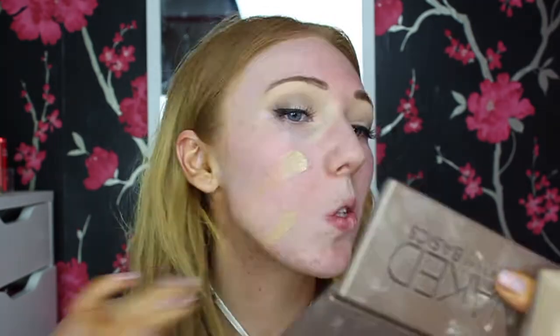And as you can see I do have quite a lot of blemishes, a lot of redness. I'm not expecting it to cover it up because it is meant to be a light to medium coverage, so we're just going to see if it just evens out my skin tone or if it looks really nice and flawless on the skin. I'm really hoping that it gives me a second skin effect, but I'm not going to be too shocked if it doesn't cover up all of this, because this is a lot of redness and a lot of blemishes. So I'm just going to put 1, 2, 3, 4.